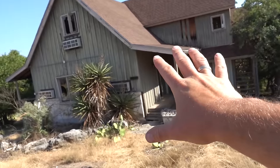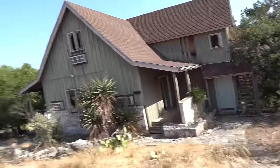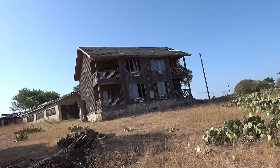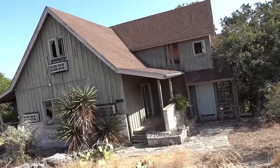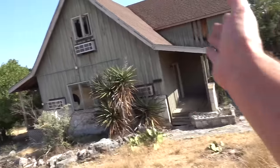Thanks Joey. I looked it up on an old map that I have from when this place was operational. They called this the Riverview Cabin versus the Vista View Cabin. It's got a little charm, right? It's cool. And so it's actually a mirror image on both sides.